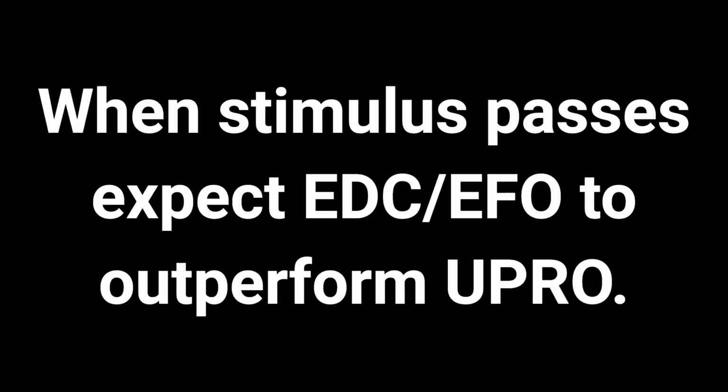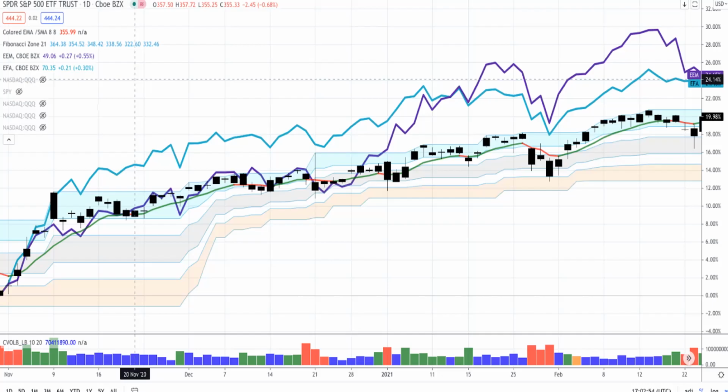Okay, so what should we expect when the stimulus passes? I'd expect foreign markets to greatly outperform American markets. And when we're not passing stimulus, the exact opposite, at least when we're doing quantitative easing. So here's the last 2 times we did pull off some stimulus: December with Trump and January with Biden, and emerging markets and European markets, EEM and EFA, went screaming higher, outperforming the US market by 50 and 30%. So I'd expect that exact same thing to occur.